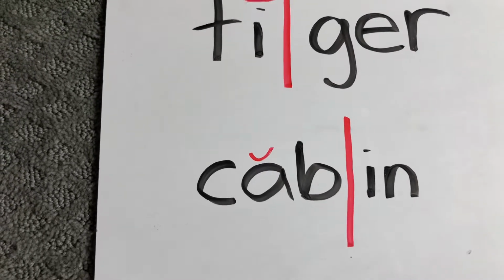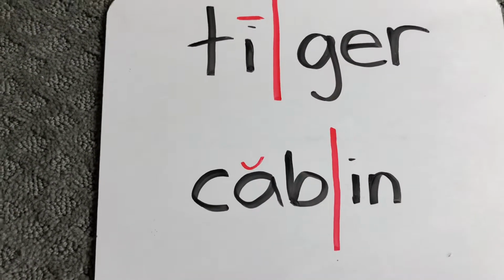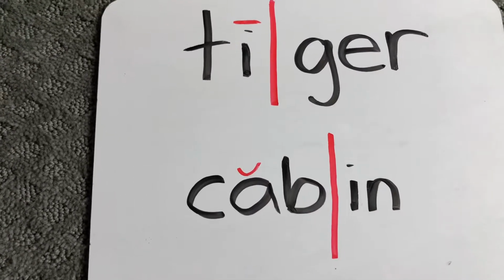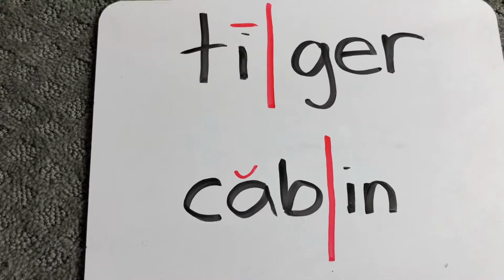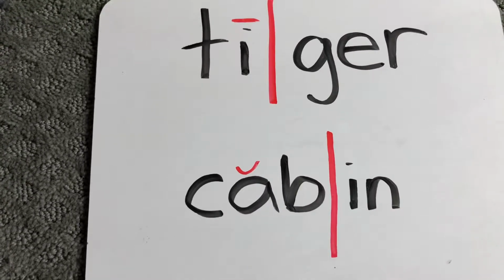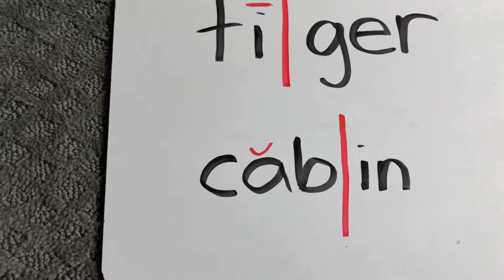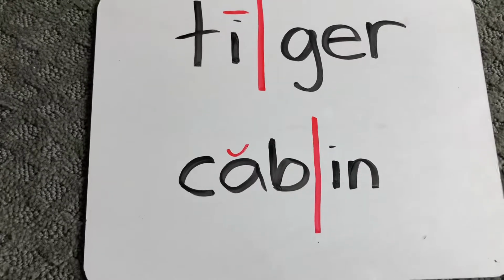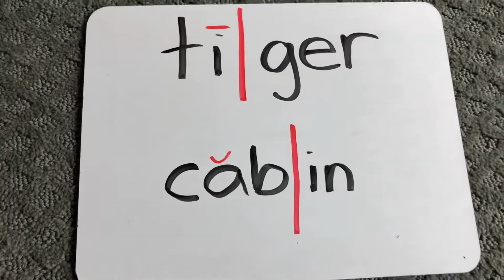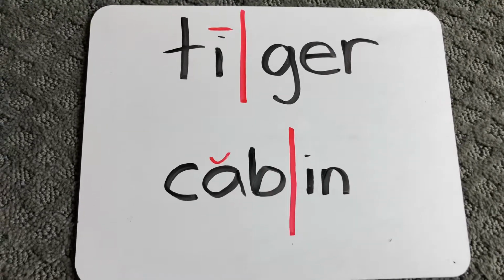Now look at the word cabin. See how I put the red smile above the A? That reminds me that it's a short A sound. Cabin. I use a short A sound. Imagine if I tried to use my 2-syllable parts in cabin, but I put the syllable right after the A, between the A and the B. Then it would sound like cay-bin. I don't know a word like cay-bin. Remember, if it looks weird and it sounds weird, it probably isn't correct. Good readers know how to sound words out and make adjustments when something doesn't sound right.